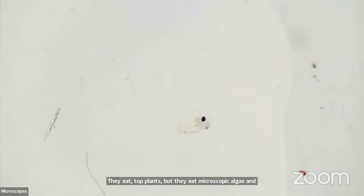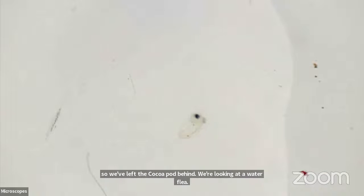And so I think what we're looking at here is a water flea. So we've left the copepod behind. We're looking at a water flea now. Maybe you've heard of water fleas before. They're actually cultivated by a lot of people as food for fish tanks at home. Daphnia is a genus of freshwater water fleas, but we get lots of water fleas in marine plankton as well. You can see the big eye spot there. They have a pretty big eye relative to their body size.